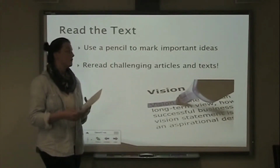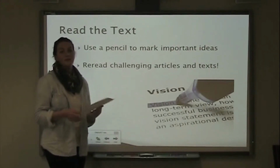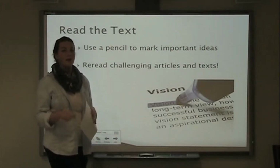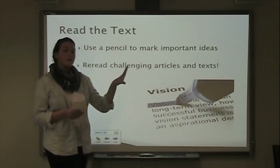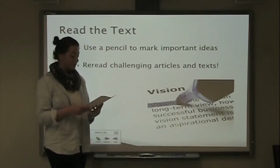Reread challenging articles and texts. This kind of goes hand in hand. When you're unsure about something, if it's difficult to understand, just keep rereading it, highlighting the parts that you find important. Once you find an article that you feel comfortable with, reread the introduction and conclusion to make sure that you're understanding the main points of the article.